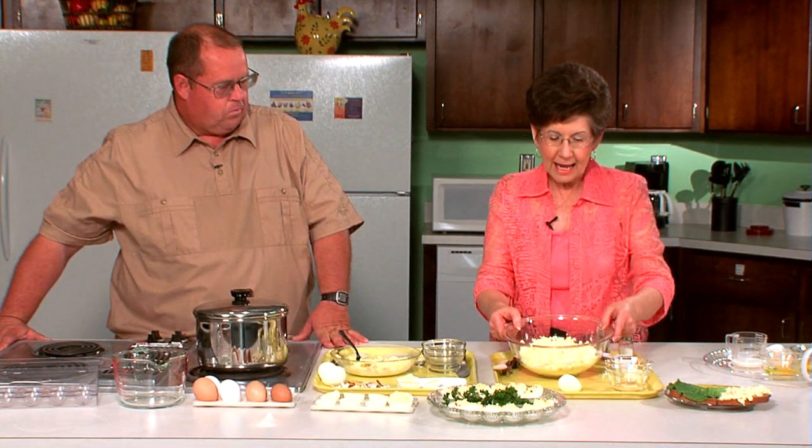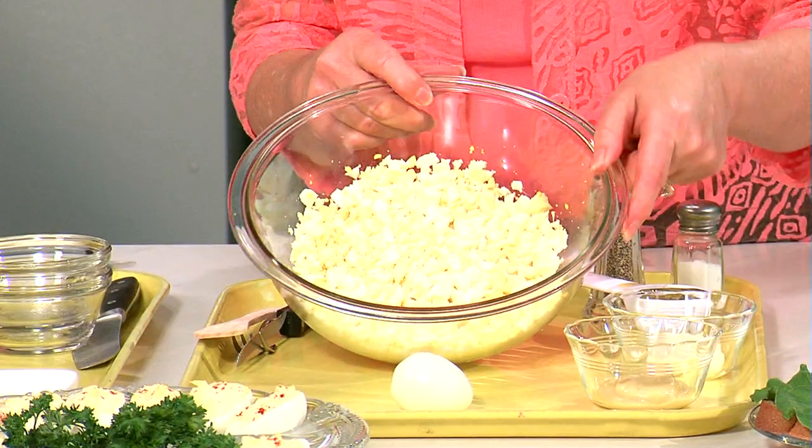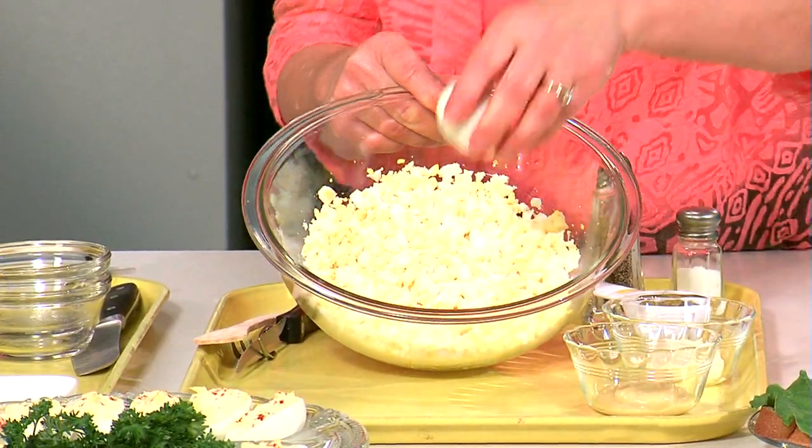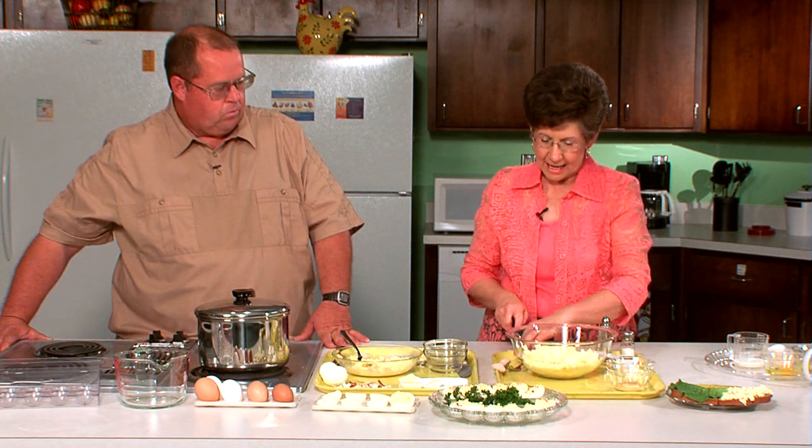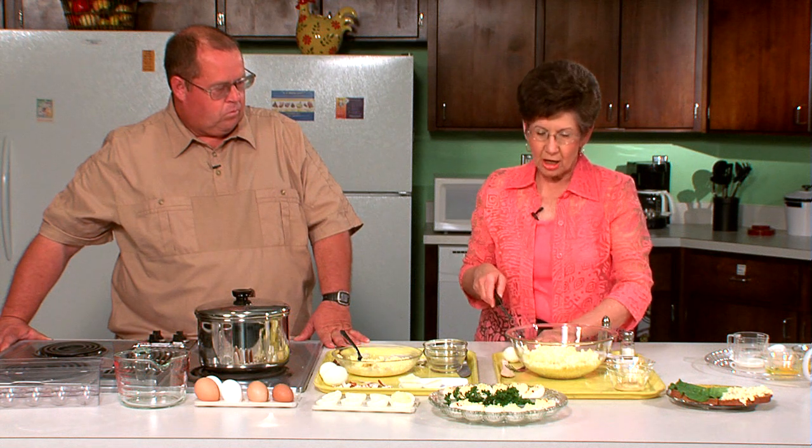And I already have 8 eggs in the bowl. This is a little bit different than with our deviled eggs because I've literally started out with a whole egg and then I have sliced it. With egg salad, you want to chop the yolk and the white up. And that's the best part, the white. And I have 8 in here already.